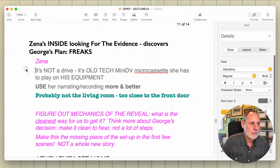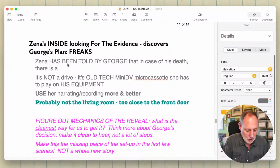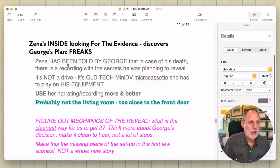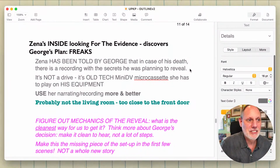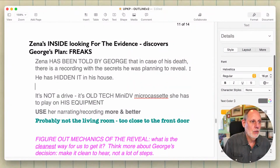Xena has been told by George that in case of his death, there is a recording with the secrets he was planning to reveal. Now, he doesn't say what form it's in, unfortunately. He has hidden it in his house. Where?